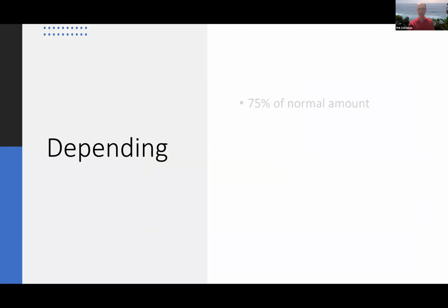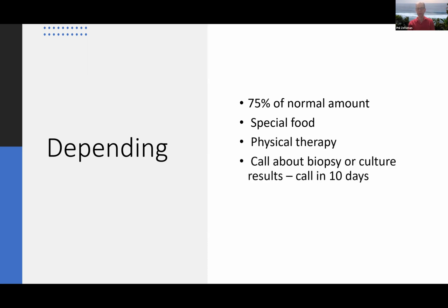Now, depending on the situation, we might recommend decreasing the amount of food to 75% of normal to prevent weight gain when your kitty is inactive. Sometimes we'll recommend a special food. It could be for arthritis or for weight loss, or to prevent bladder stones, or to manage crystals in some cats. Sometimes we'll recommend physical therapy.